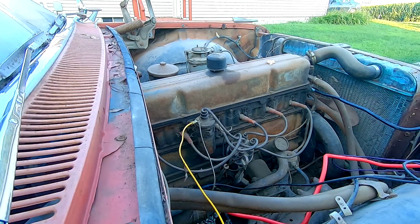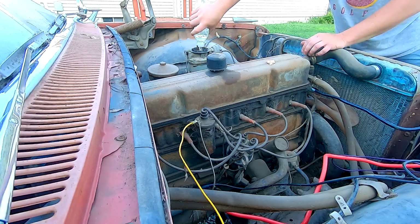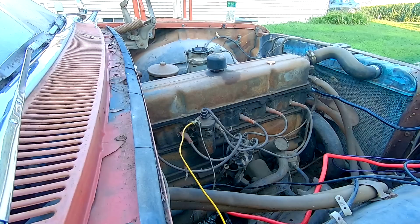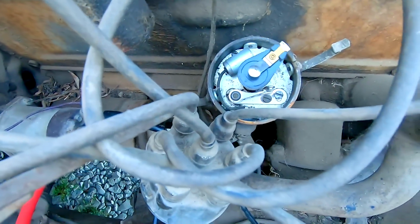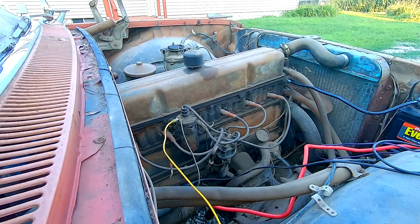Let's grab some gas and see if she'll fire up. Fire in the hole. No dice. All right, let's pull those points out of there and really thoroughly clean them. We got great spark now. All right, let's fire this bad boy up. Points are hot.